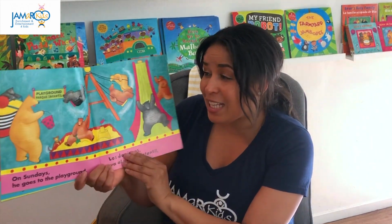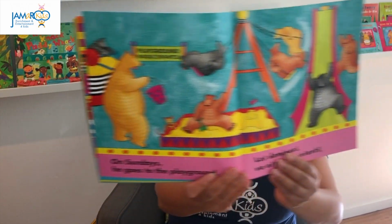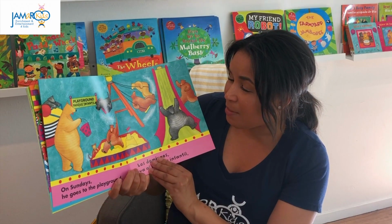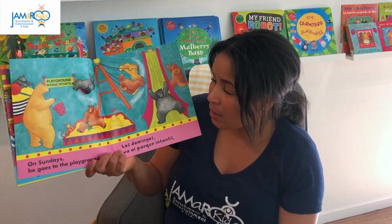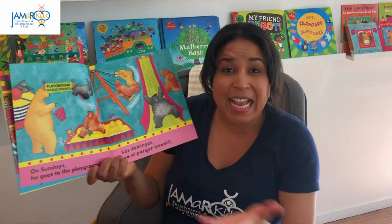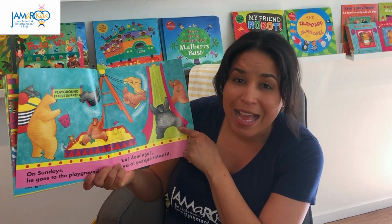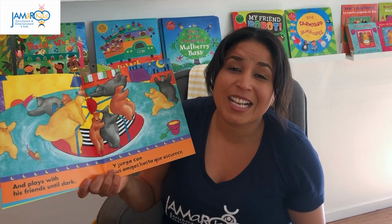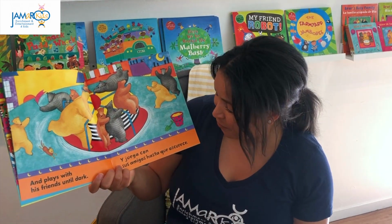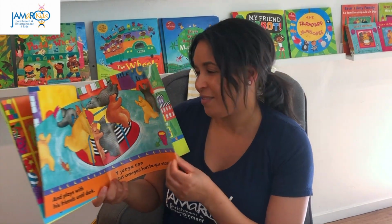On Sunday, he goes to the playground. Oh, that looks like fun. Some of the bears are on, what's that? Swings. Some of the bears are in the sandbox. Some of the bears are sliding down the slide. And he plays with his friends until dark. Wow, Bear has a busy week, huh?